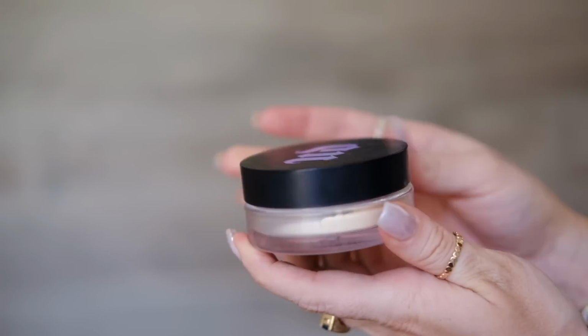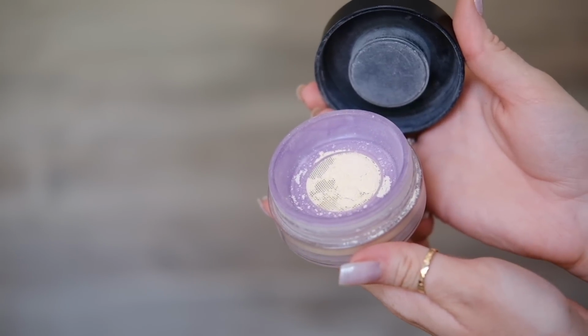This Urban Decay powder, I hate talking about this because it's been out of stock for forever and I'm just crossing my fingers that they come back with this and it's not being discontinued. If you can find this, people have been finding it at Marshall's, at TJ Maxx, the Urban Decay All Nighter Translucent Powder. This is the best blurring powder I've found.